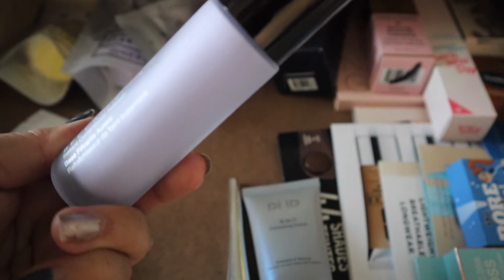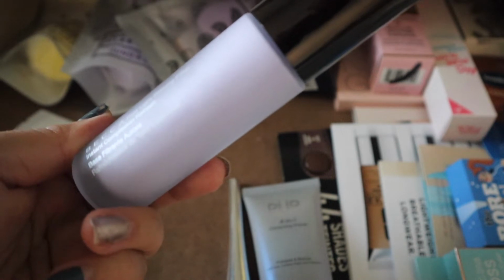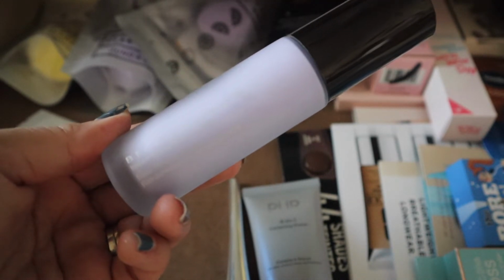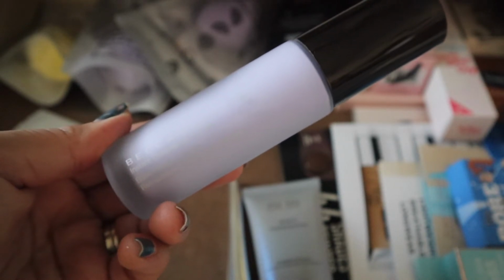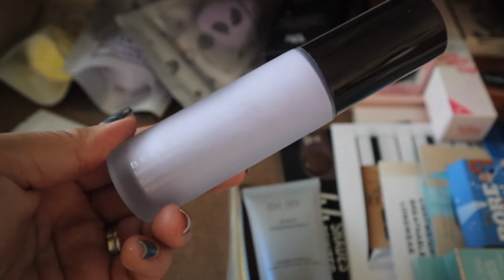It says Instant Complexion Refresh. The purple's supposed to help with redness or discoloration on the skin or something like that. I don't entirely remember why, or what I read, but yeah, something like that. So we're going to take this one to try out this week as well.